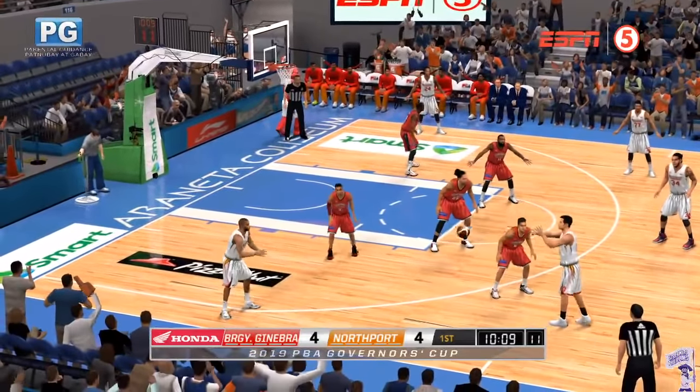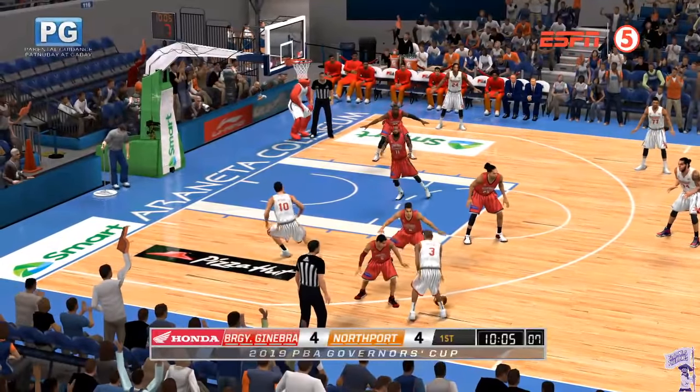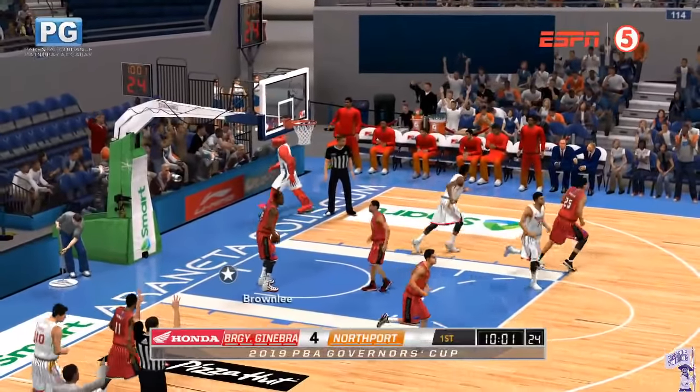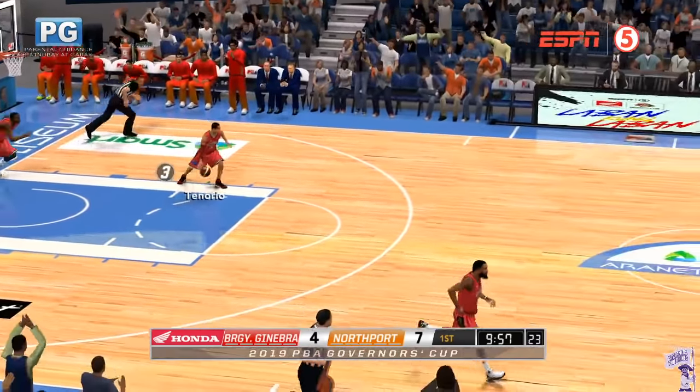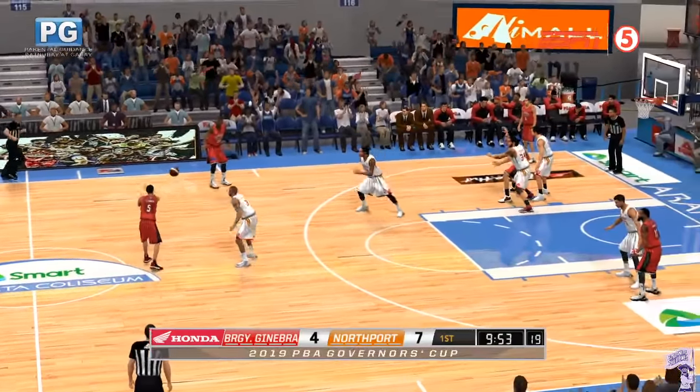Outside Anthony. Anthony with the screen on Lewis. Back to Anthony, five to shoot. Bangs home the trifecta. Anthony's got his first bucket of the game, and he's on the board for three. Gone 2 or 3 here to start out the game.